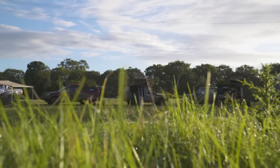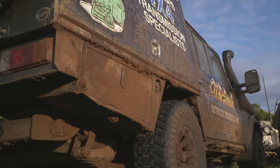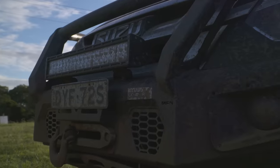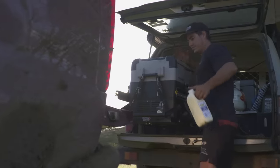It's a picture-perfect morning at Kenilworth Camping. The trucks, however, aren't looking quite so perfect. There's no point in cleaning them, though, because today we're back out on the tracks for more of the same. First up, though, while the trucks don't need jump-starting, we do. And that means a cup of good coffee.